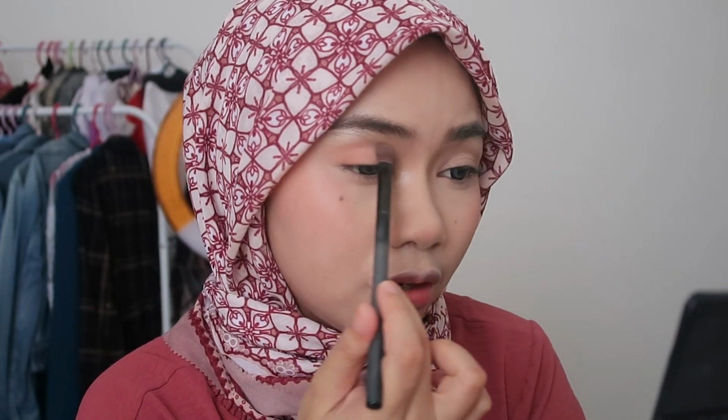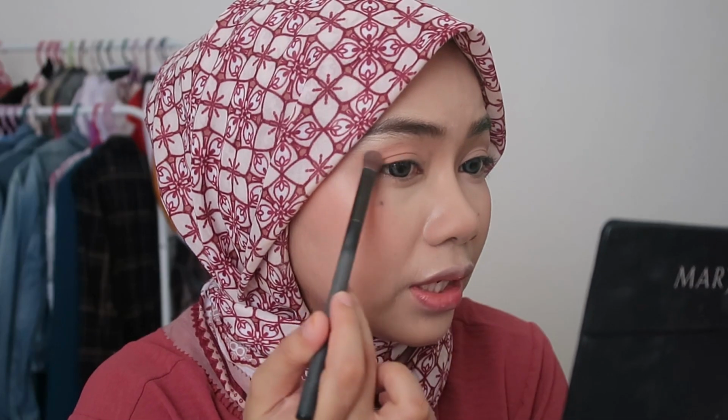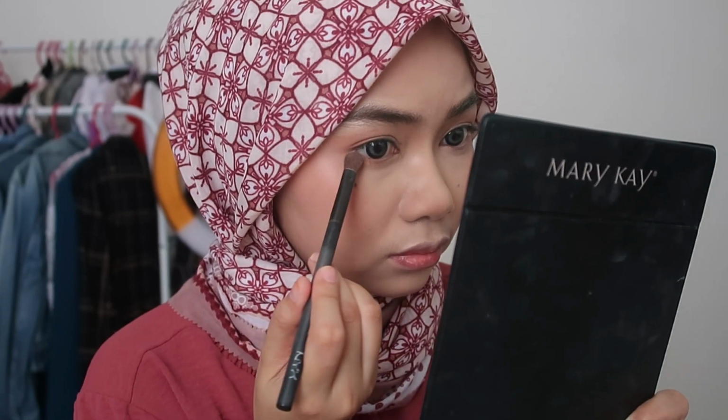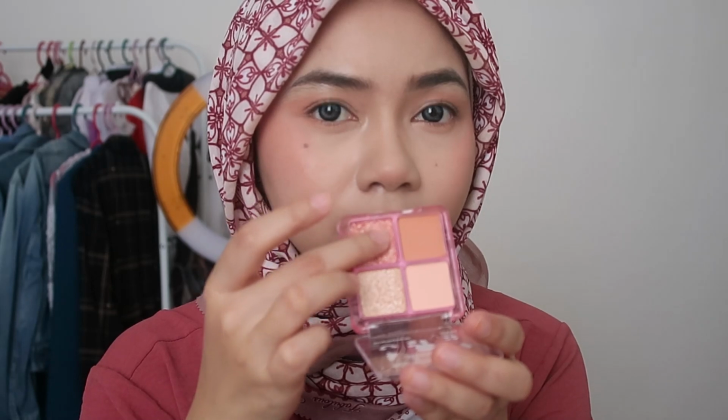Did you see that? It looks so seamless and soft. Actually, the pigmentation is not bad. I love it. Do the outer corner here. And then we're going to take this using our finger. Ooh, this feels so soft. With our finger, we're going to put them here. Look at that. Okay, so this is how it looks like.